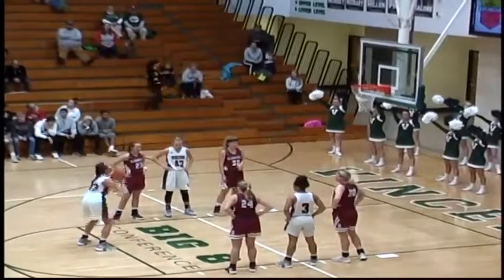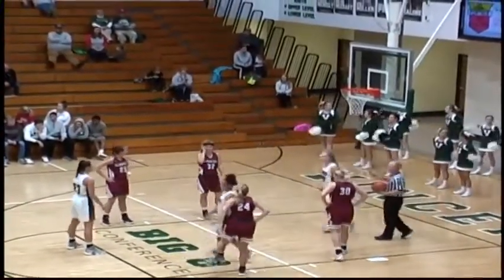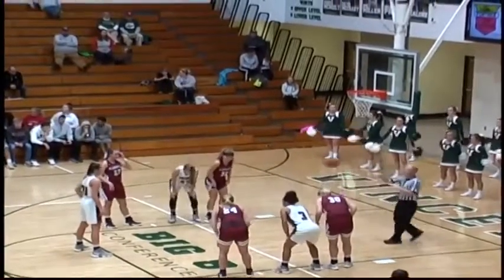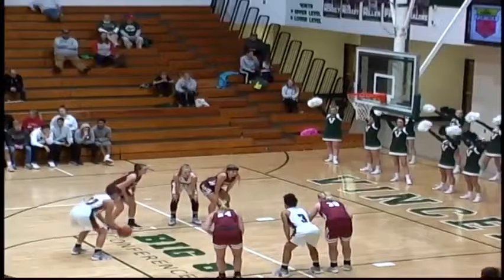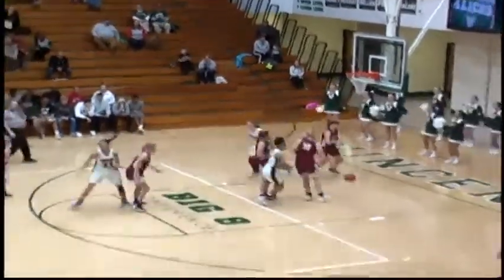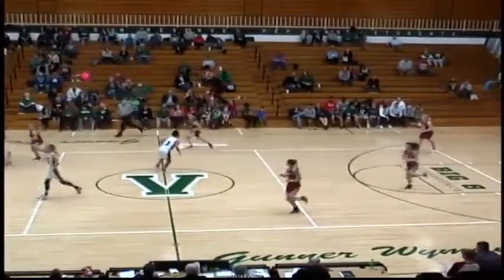Allison Hine to the stripe. Free throw is up and good. So Allison with another toss coming her way here. That one is up, high arching shot, and that one's good. Lincoln down by 2.